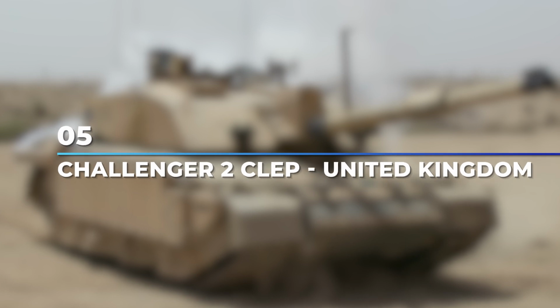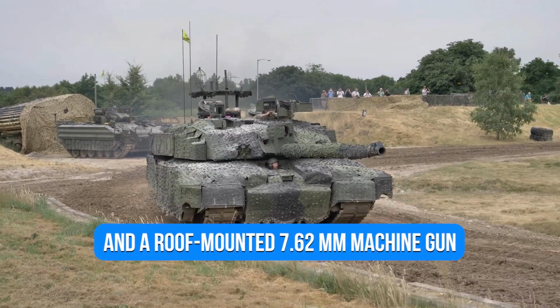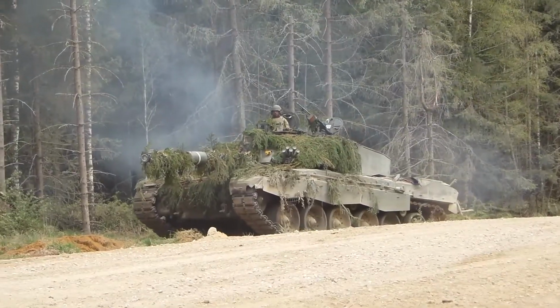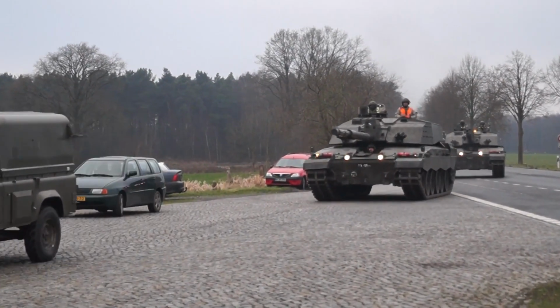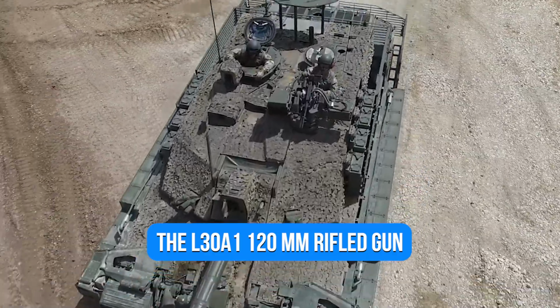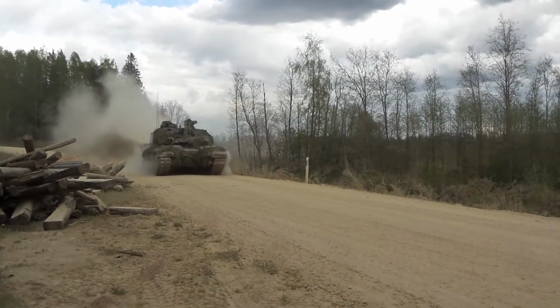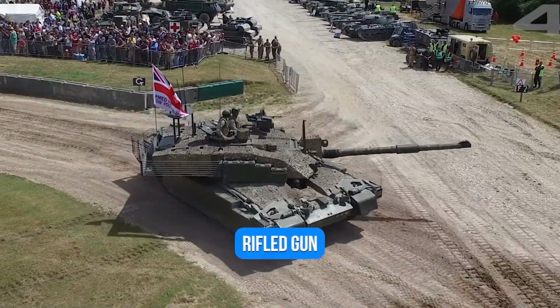Number 5. Challenger 2 CLEP, United Kingdom. The British have also developed their own 3rd-generation tank, the Challenger 2 CLEP, which has been improved to a 4th-generation standard. One peculiar feature of the Challenger 2 is its primary cannon. The L30A1 122mm rifle gun is used by the Challenger 2. Although most main battle tanks now have smoothbore cannons, the British have decided to keep their rifled gun.